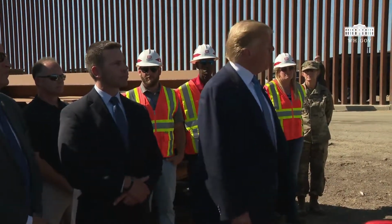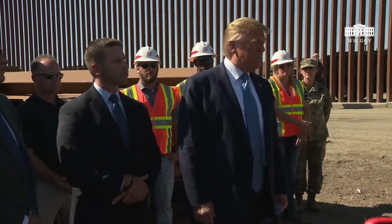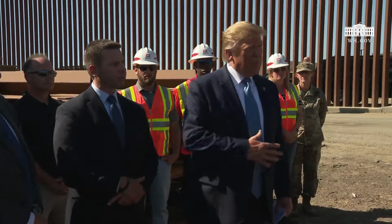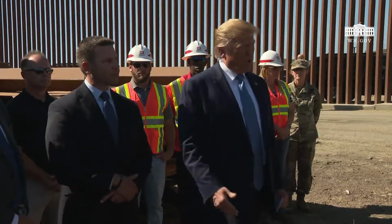So it's a very, very hard thing to climb. We were thinking about an all-concrete wall. This is a much more expensive version, but they want to be able to have a vision through, looking through to Mexico, looking in both directions. They have to be able to, because otherwise you have a block. You can't see what's going on the other side.